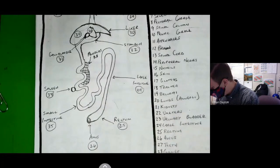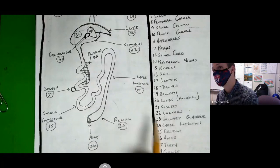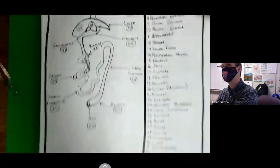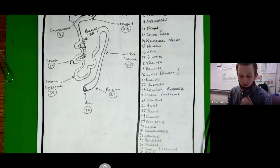We already labeled the large intestine in a previous one. I believe that was excretory. So large intestine was 24, rectum was 25, and anus was 26. Okay, anybody need more time on that? I'll give you a couple minutes here.